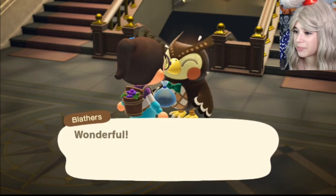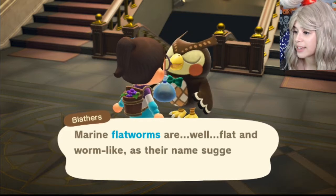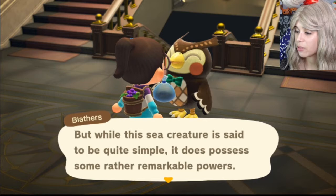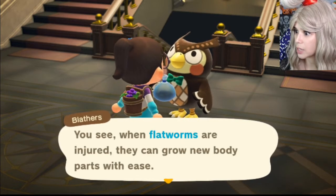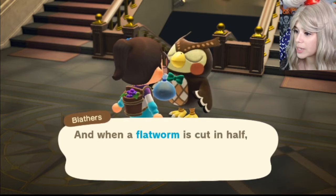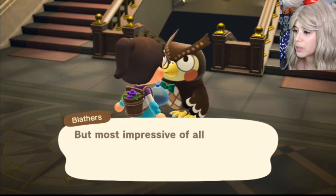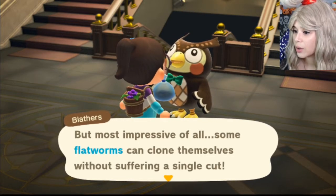Marine flatworms are, well, flat and worm-like, as their name suggests. But while the sea creature is said to be quite simple, it does possess some rather remarkable powers. You see, when flatworms are injured, they can grow new body parts with ease. And when a flatworm is cut in half, each side can grow a whole new flatworm of its own. Eh? But most impressive of all, some flatworms can clone themselves without suffering a single cut.